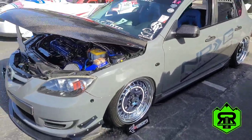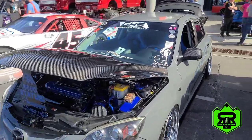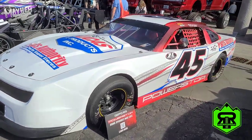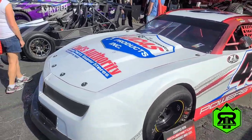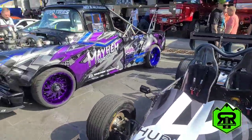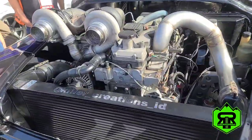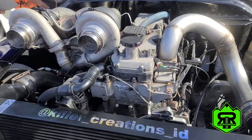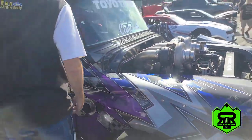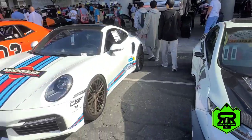What we got here? R1 Concepts. That's where you get your brakes from. They got a nice little car here. Little Mazda. Cool. Power Stop, some more brake companies. Dang. That's pretty sick. A lot of boost going in that thing. What else we got?